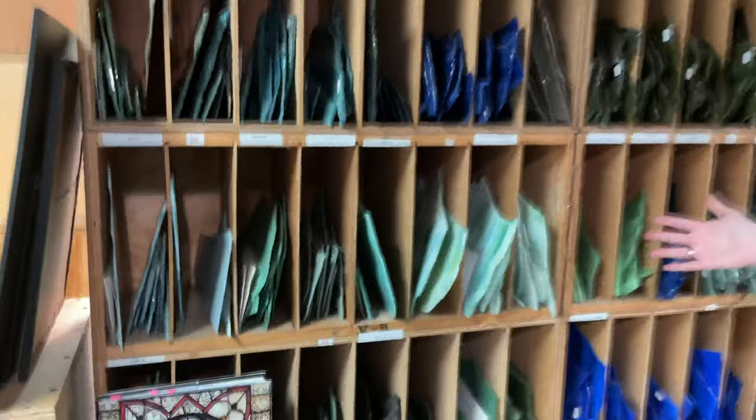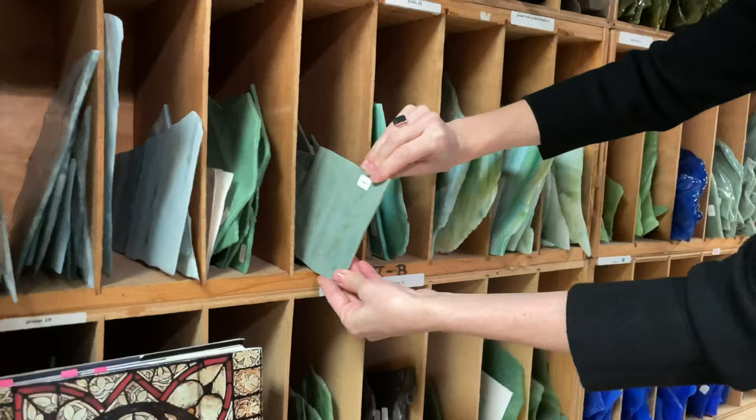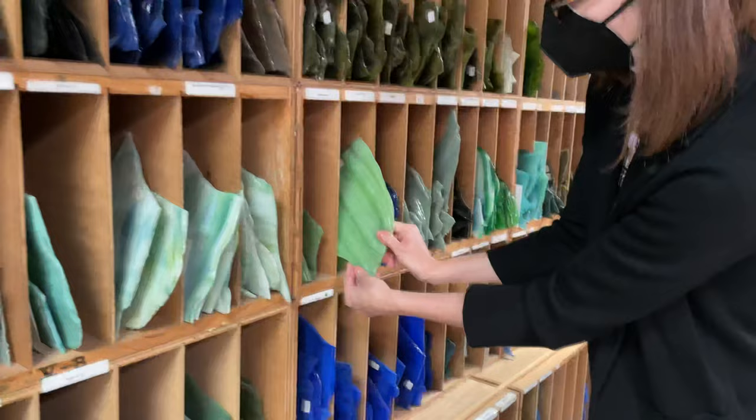So for instance, if you're looking here, take note of all of the different greens, for instance. So we have sort of seafoam greens and more dusky olive greens. We have streaky greens, celery greens. The list goes on and on.